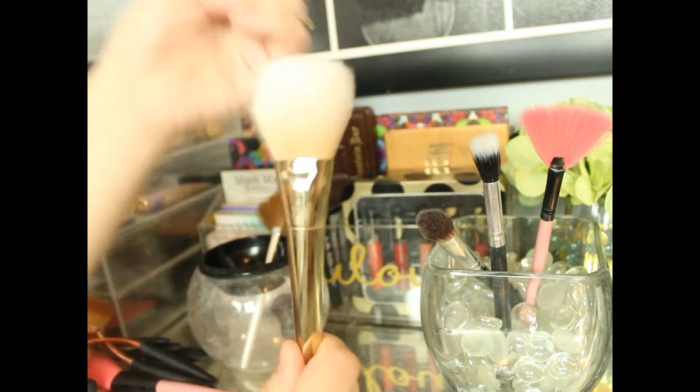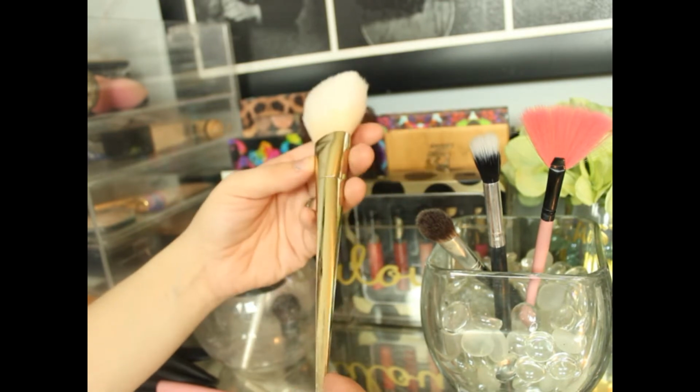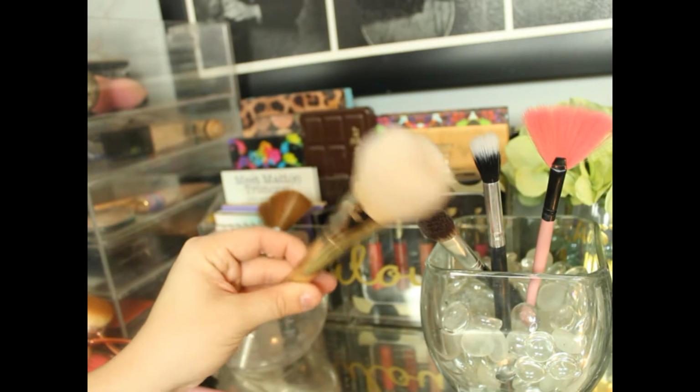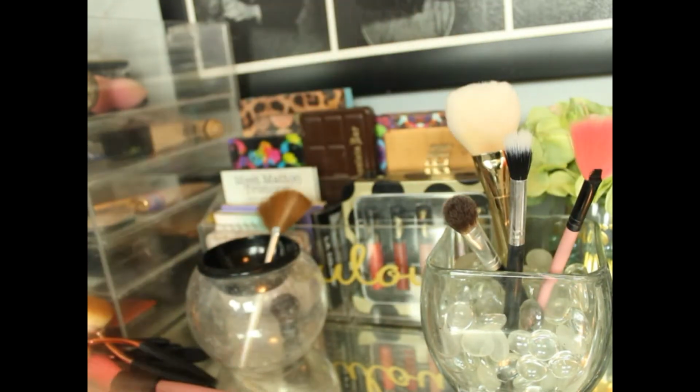Okay, next I have this. This is the only bronzing brush that I have. This is the Real Techniques 100, and I just love this brush. It's kind of like a tapered domed brush, and this is what I use for bronzing, and like I said, the only one I have, so that's definitely staying.